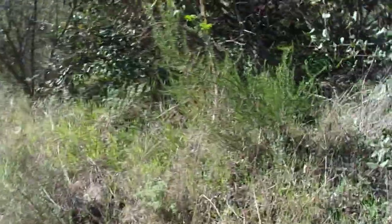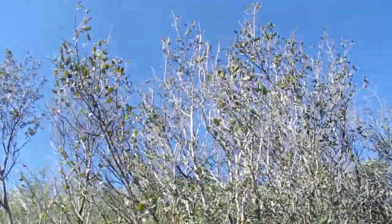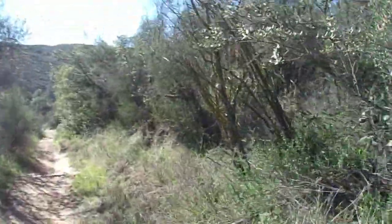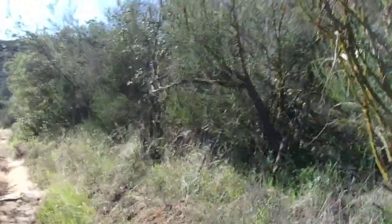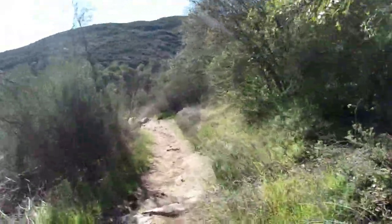And of course, common chamise, Adenostoma fasciculatum, variety fasciculatum, holly leaf redberry, Rhamnus ilicifolia, a very nice tall specimen. And of course, there's quite a bit of sugar sumac or sugar bush, Rhus ovata. We're at an elevation of about 2,800 feet here. And like I said, we're going to lose elevation a little bit. I'm not supposed to lose a whole lot.